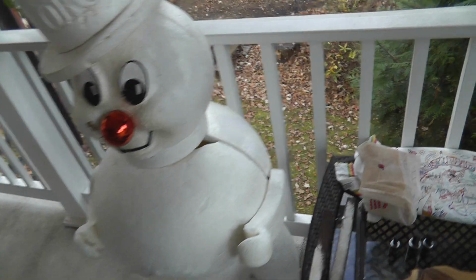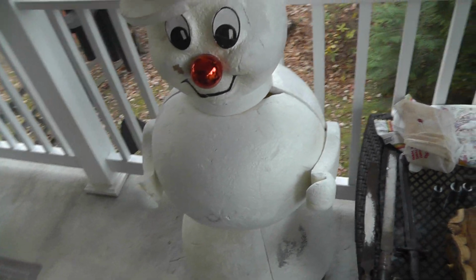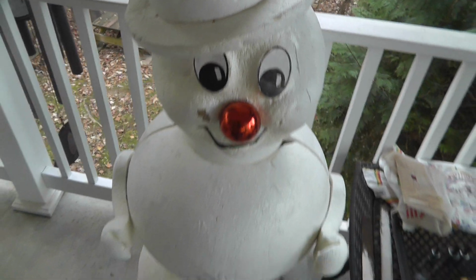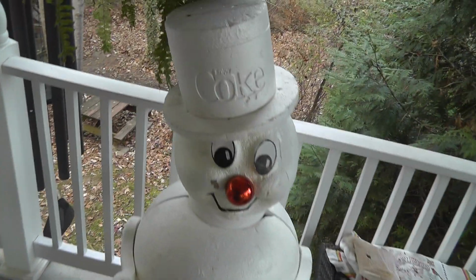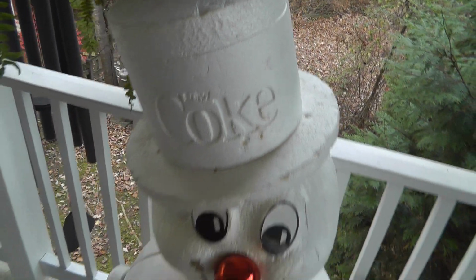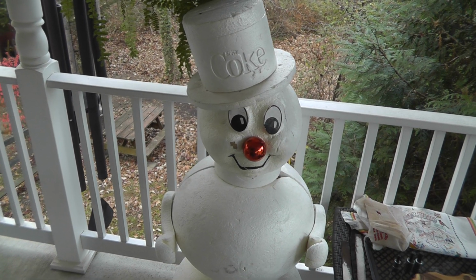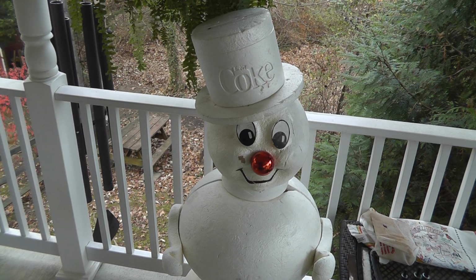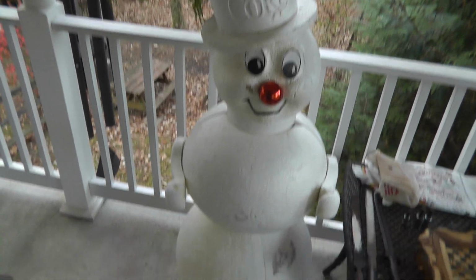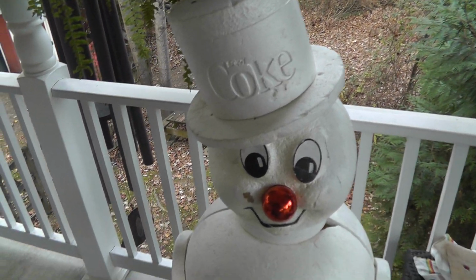Could probably replace that part. Maybe even, looks like he was painted, maybe give him a new coat of paint, and it would look good as new. Love the hat. You never know that it was Coca-Cola if it wasn't for the hat. But like I said, I didn't do a thorough look on the internet, but from what I've seen, I can't find this guy. So I'm gonna have to do a little more research.